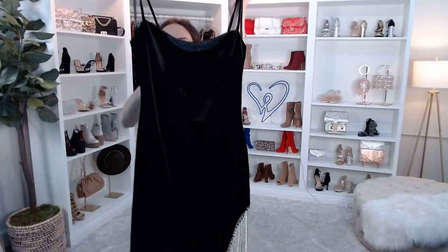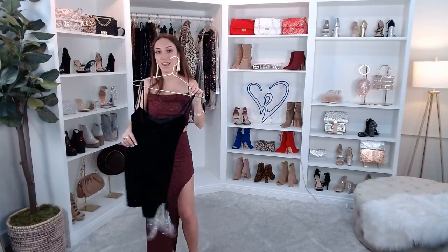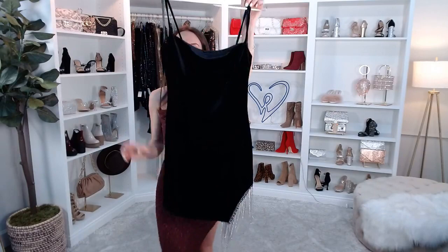What really makes this dress is the fringe aspect right here, the rhinestone fringe. Take a look at how pretty that is. So especially if you are going out and you're dancing, this is the dress that you are gonna wanna wear because every time you dance, it's just gonna be just like this. So satisfying, rhinestones just right at your thigh, just so pretty, and especially looks so, so good in pictures. So this is just $44.90 for this dress.